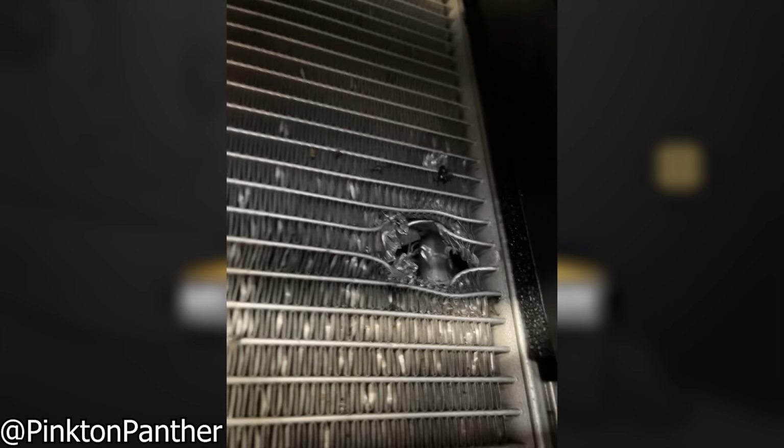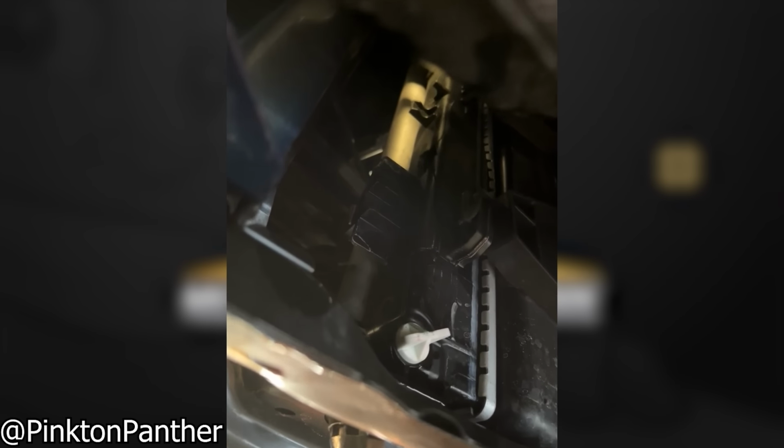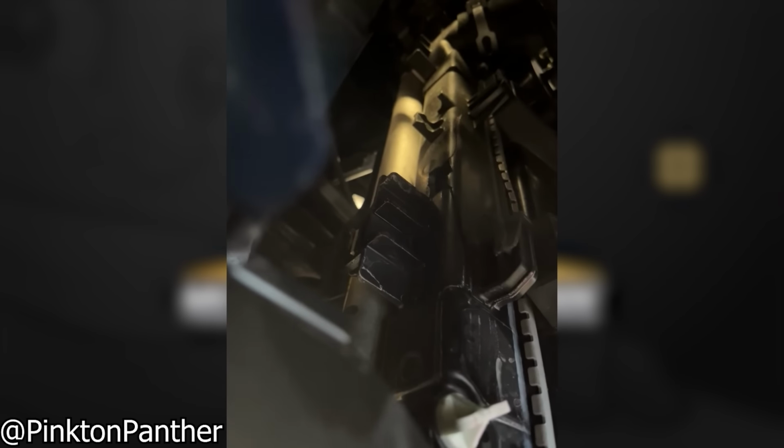Got shot. In and out. Here at the back of the radiator. Right there at the top above the bracket.